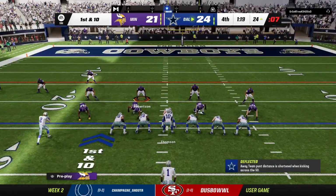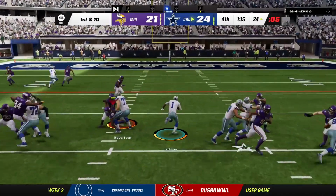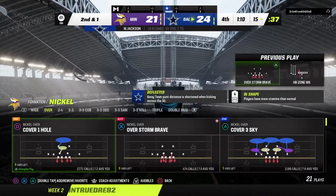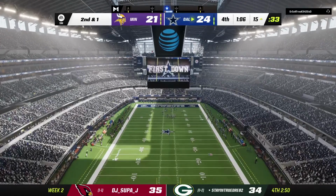Clock continues to move. No better way to close out a game than to tap those mastodons you have up front and say, guys, keep pounding them. Let's keep the ball, keep their offense on the sidelines, and let's close this one out. 9 yards is the pickup there, and they'll have a 2nd and 1.